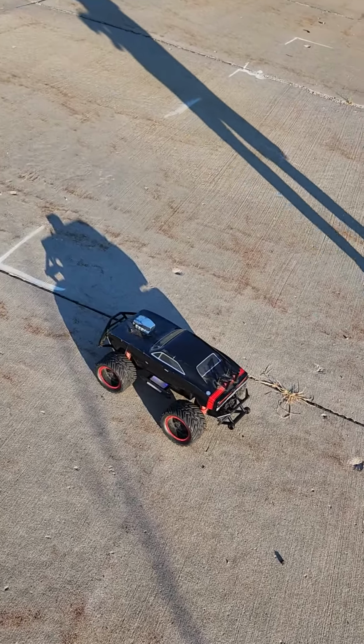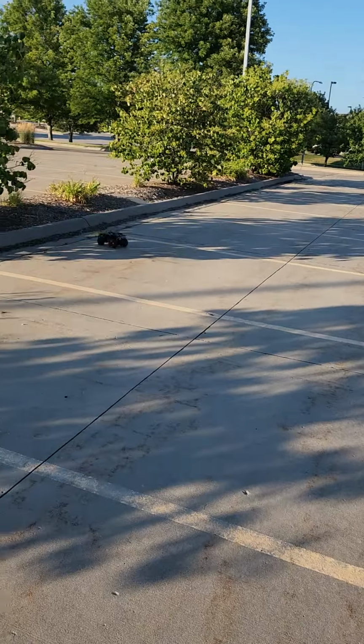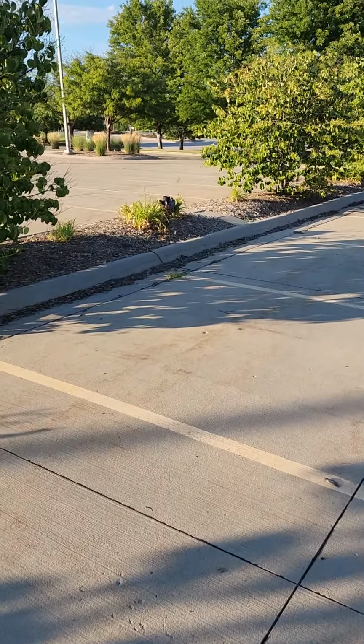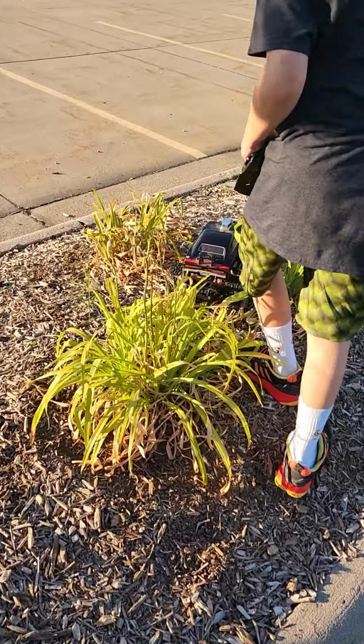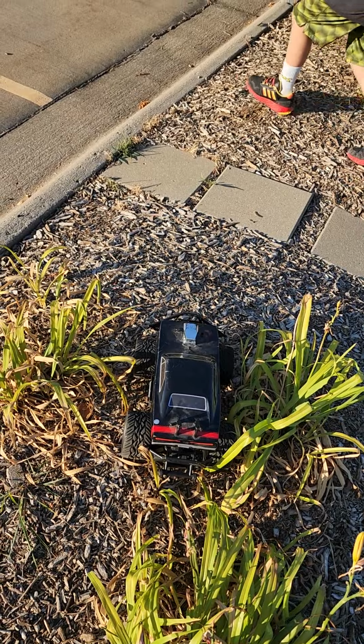Legends one. Yeah, the Legend is just a tad faster. Still pretty quick, but it can take some jumps. It can take a beating. He's just on his side, but he's fine. Here, let's see him take off from here. Ready, go!